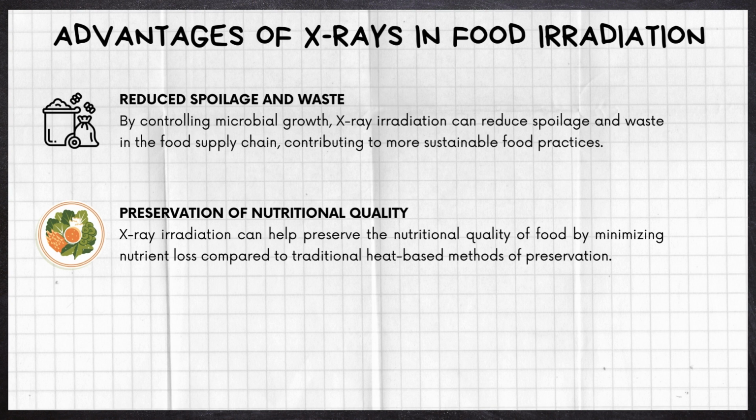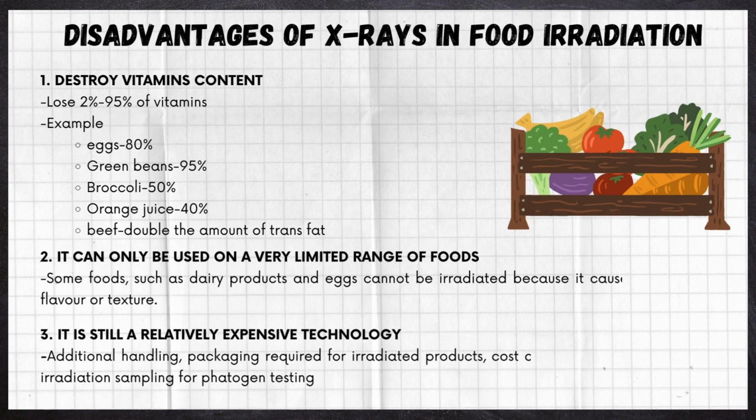The last one is preservation of nutritional quality. X-ray irradiation can help preserve the nutritional quality by minimizing nutrient loss compared to traditional heat-based methods of preservation. That's all for the advantages of X-rays in food irradiation. Disadvantages of X-rays in food irradiation.